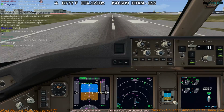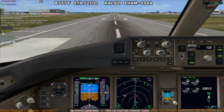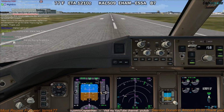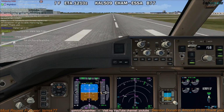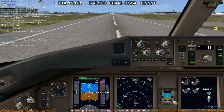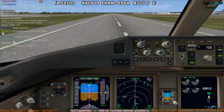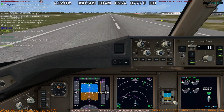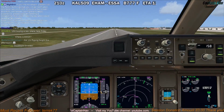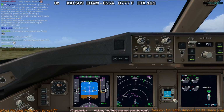Takeoff thrust. There's a bit of a crosswind from the left, not too strong. V1. Gear up.